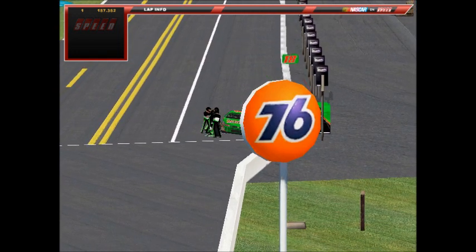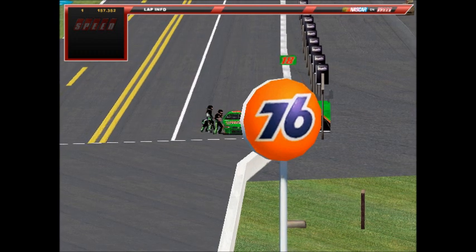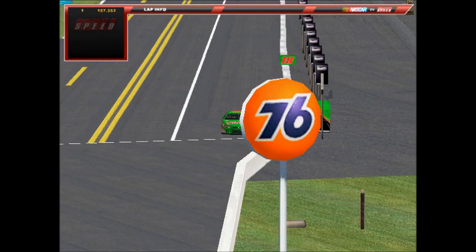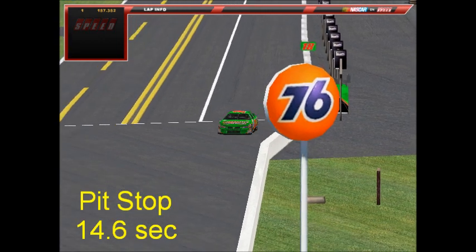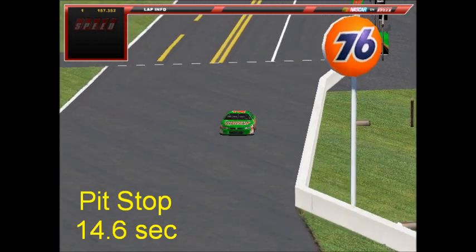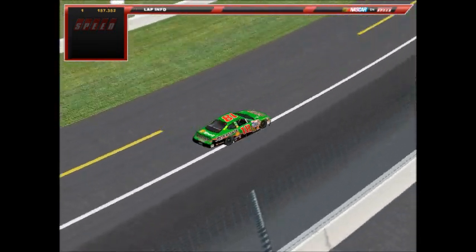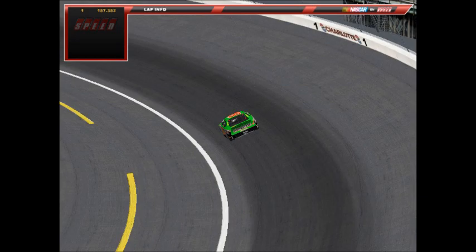The Interstate Batteries crew goes to work on the Interstate Batteries Pontiac. Joe Gibbs Racing is what this team is. Of course, they run two Toyotas and a Pontiac, which is a bit of an oddball combination, but it seems to get the job done. And a 14.6 second pit stop. That's a faster pit stop than what Shearer's team did. So that 18 car looking pretty good for the pole for the moment.